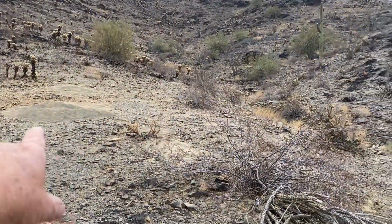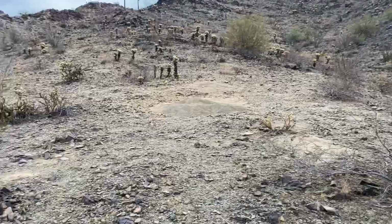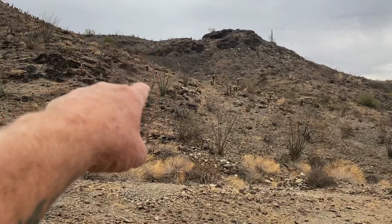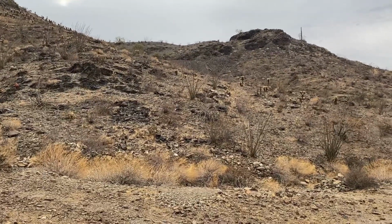A lot of people up here are doing some dry washing. This wash right here, they're pulling some nice gold out of it, dry washing. And yeah, there's just gold everywhere up here. Also a lot of mines over here. That's the mine up there that's got the Tommy knockers in it. That's what people say. They hear the voices coming out of it. I haven't heard any voices, but they say they are in there.